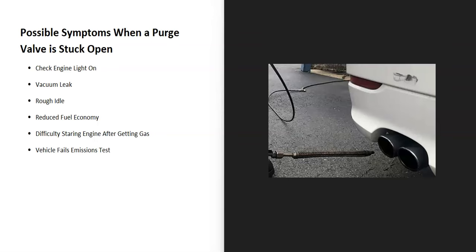And then of course the vehicle is going to fail an emissions test. Since the evap system is a part of emissions, when you take it in and get checked, very likely you're going to fail an emissions test.